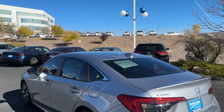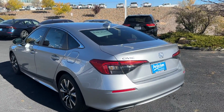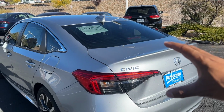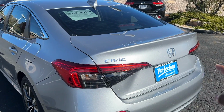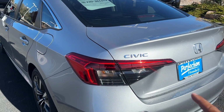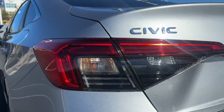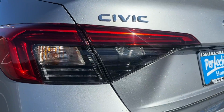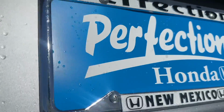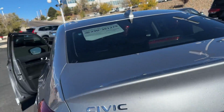Coming along to the rear, you do have a combination tail light. If you do go for a hatchback, of course the trunk design is different because it's a hatch versus a normal trunk, and the tail lights will be different on the hatchback as well. Your brake lights are LED. I actually have the lights running right now, but it's hard to see in the daytime. Your turn signals are a regular bulb, and it looks like your reverse light is a regular bulb. And the license plate light down below is also LED. So at nighttime it looks nice.